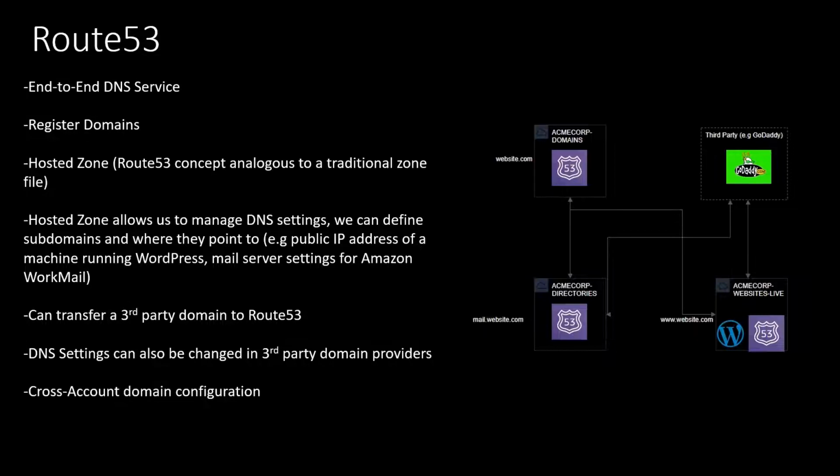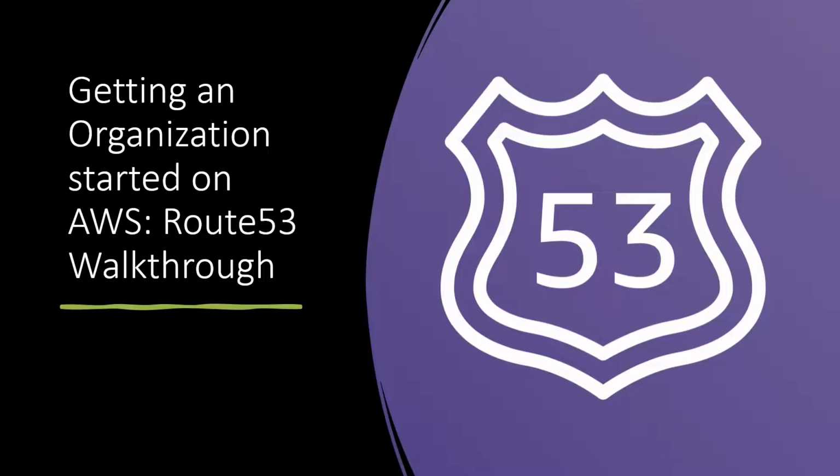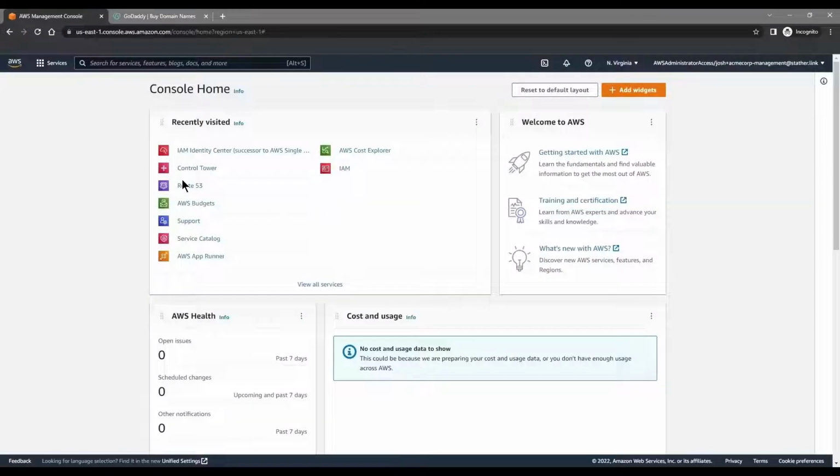Route53 does allow for cross-account domain configuration, so you can have website.com in your main domains account, using Route53, or not using Route53. And then in your other accounts, your child accounts, where directories and websites live, you could do mail.website.com and then point that back to the DNS settings of wherever your main DNS is held. You can do the same for your websites with www.website.com. In a nutshell, Route53 is a complete end-to-end DNS service. But that's enough theory, let's get started with Route53.